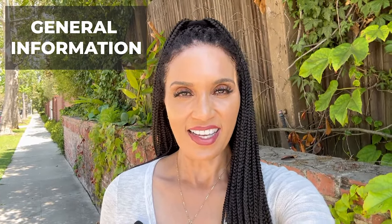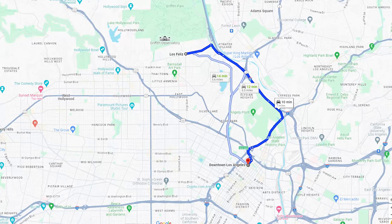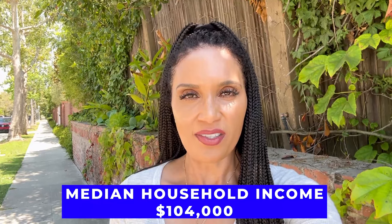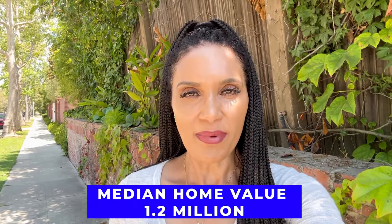Here is some general information about Los Feliz. Los Feliz is located north of downtown LA, very close to Hollywood, Glendale, and also very close to Griffith Park. Population, 31,000. Median household income, $104,000. Median home value, $1.2 million.